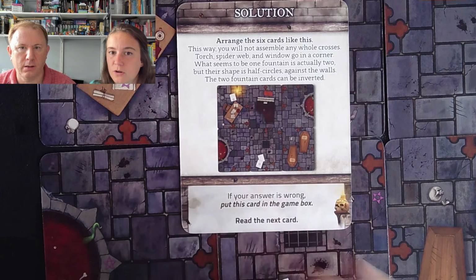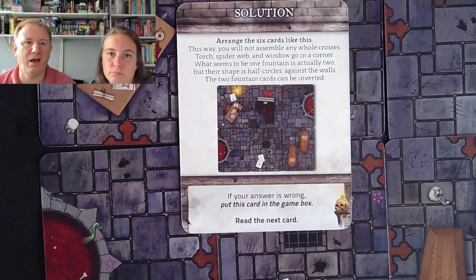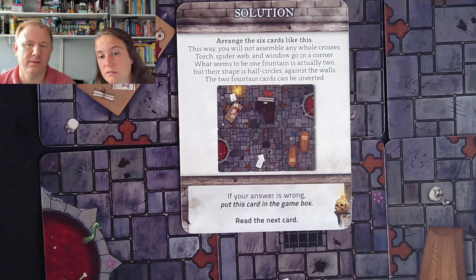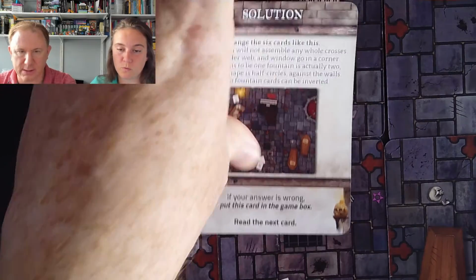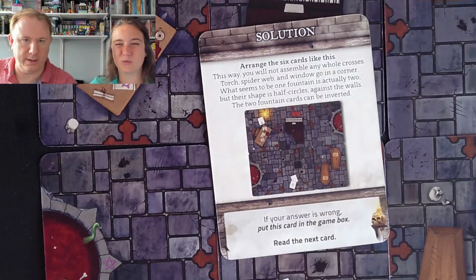This way you will not assemble any whole crosses. Torch, spiderweb, and window go in a corner. What seems to be one fountain is actually 2. Brilliant. But their shape is half circles against the walls. The 2 fountain cards can be inverted. Oh, you can swap them around. Yeah, that's what we already said, the rotation symmetry between 2 of them. Okay, fine. That was quite hard.